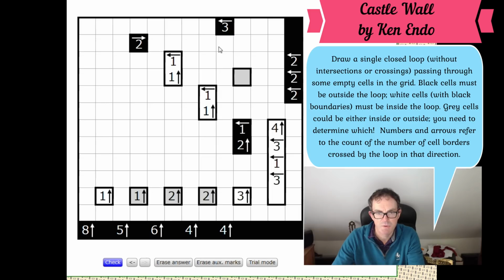Well, they're quite straightforward. What this three means, and the arrow pointing in this direction, is that the loop must cross exactly three cell boundaries in this direction. So you could see it could go 1, 2, 3. That would be crossing this boundary, and this boundary. And if it did that, it could then cross no more boundaries in this direction. So that's how the clues work. That's all there is to it.